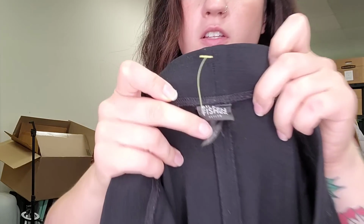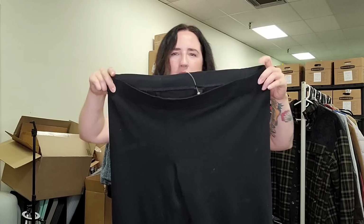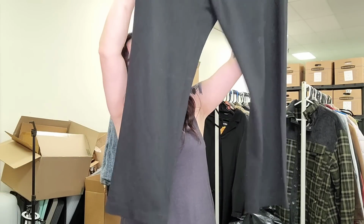Next up is another pair of pants, again Eileen Fisher. They found some good stuff. This is a size large petite, and these are a pair of knit pull-on pants. I'll probably expect these ones to sell for between $35 and $40. Maybe a little higher because they're knit, maybe $45.